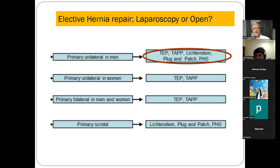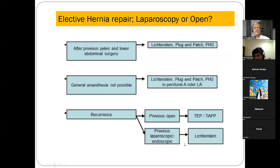If it is unilateral in men, you could consider either open or laparoscopic repair. Unilateral in women, perhaps laparoscopic for cosmetic reasons. Bilateral in men and women, laparoscopic. It could be either TEP or TAPP; there is nothing much to choose between the two. If it's a large scrotal hernia, perhaps you're better off with open surgery. These are the recommendations from various guidelines as well as various other reports.